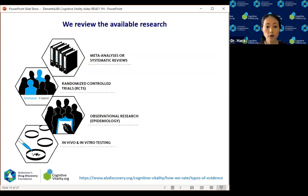So for ratings of each food, drink, supplement, or commonly prescribed drug, we review the available research, and I want to spend a little bit of time here because there are different levels of evidence and they're not all created equal. We kind of consider this list of evidence as the evidence pyramid. I'm going to start with a randomized controlled trial, which is the gold standard in biomedical research. It is designed to test a hypothesis and prove cause and effect. In a randomized control trial, people are randomly selected to receive either treatment or a placebo control. But it is the gold standard.